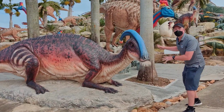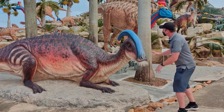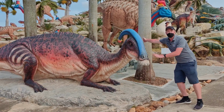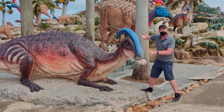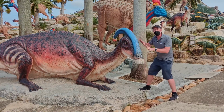Hey now guys, I really want to show you this one. This is one of my favorite dinosaurs, the Parasaurolophus. This dinosaur is so amazing because of the design on its head. Now it's believed that there would have been a chamber inside of this part of its head so it could make a unique sound to communicate with other dinosaurs.